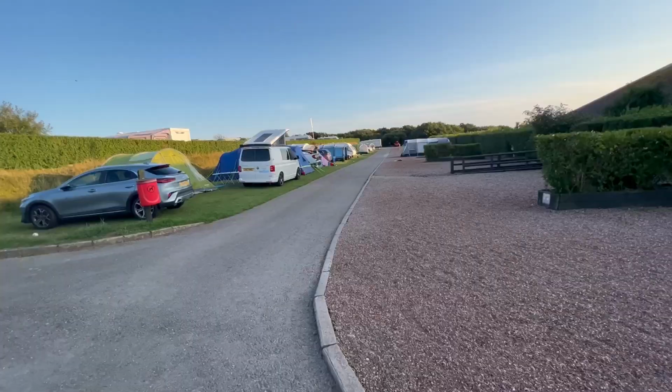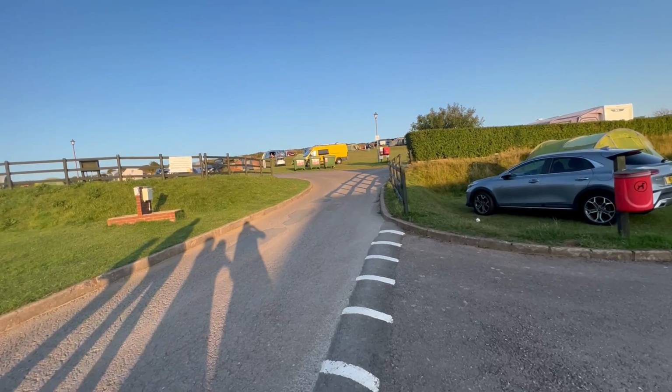So here's some areas where, if you have a tent, you can bring and put your tent here.